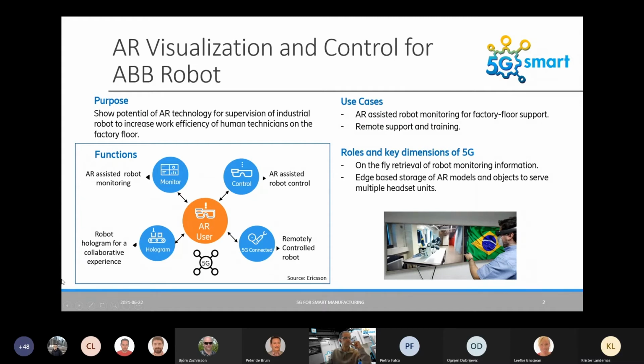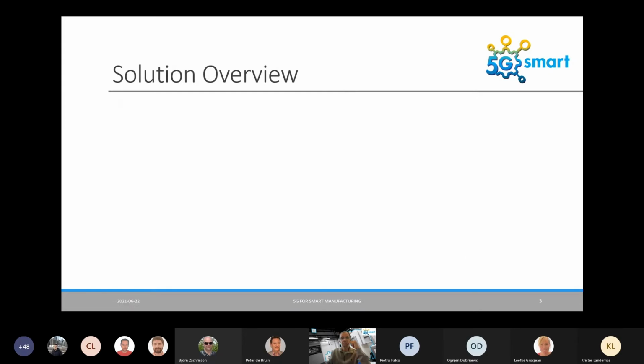Okay. So I was explaining the purpose and the 4 functions that we developed for this application. And now I was explaining the use cases that can be explored, like for example this robot monitoring for factory floor support. And finally, the roles and key dimensions of 5G. So, for example, on the fly retrieval of robot monitoring information by the AR user, and edge-based storage of AR digital data to serve multiple AR headset units.